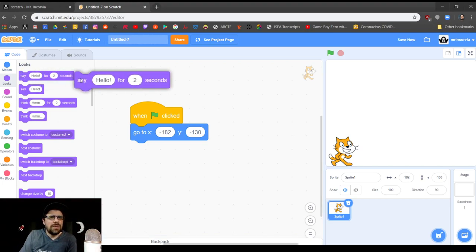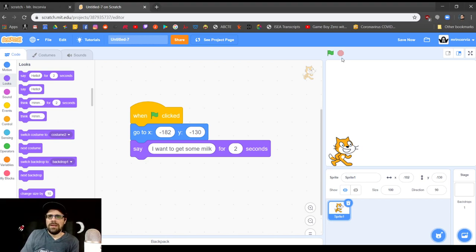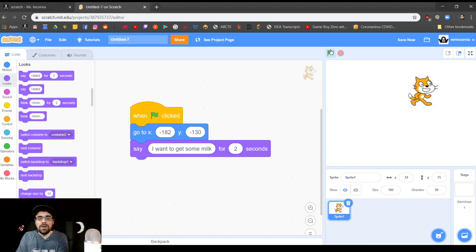So let's click this button. We're going to grab this block that says hello. We're going to change this to I want to get some milk. All right, let's give it a try. We'll put our cat over there. We'll see if he still goes back down to the corner and says what we want.